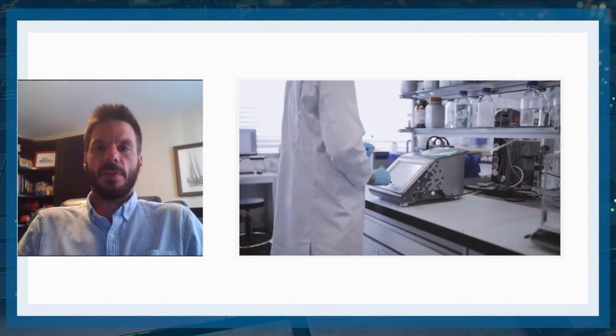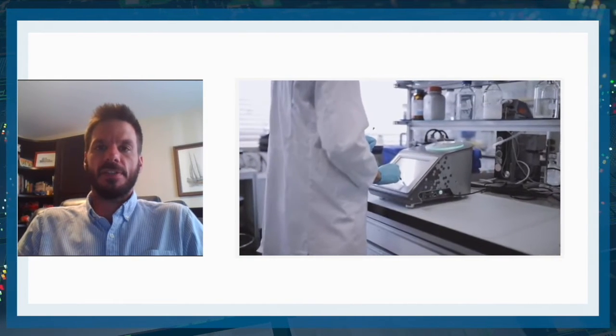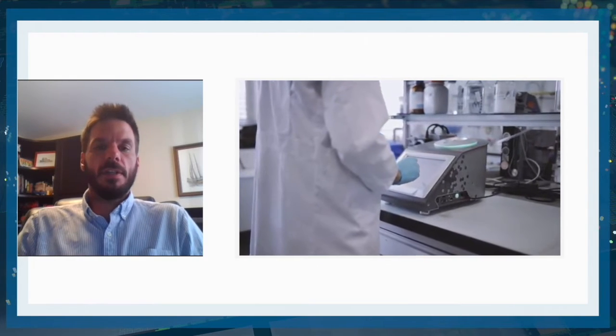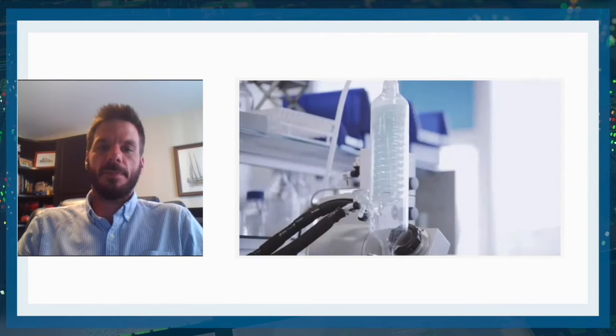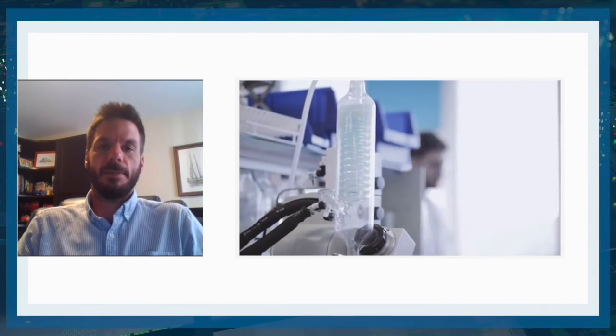Now, our machine is quite a bit more resilient. It uses permanent magnets, so no cryogens. And so effectively, you can reset the machine or recalibrate the machine with just the press of a button. It takes about 30 seconds to a minute.